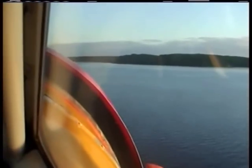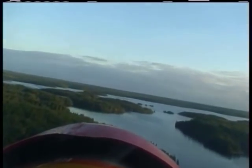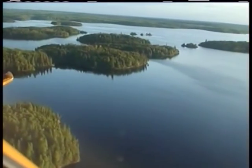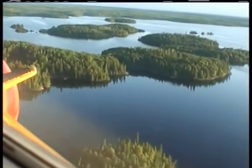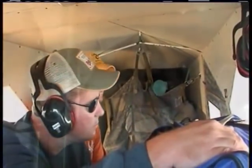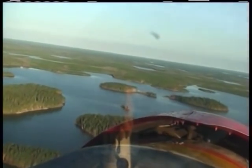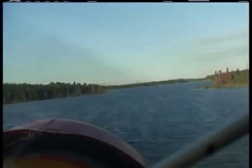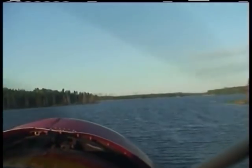Once on your way and in the air, the extent of the surrounding deep and pristine wilderness spreads out before you. Lush boreal forest, underlain by Precambrian bedrock, stretches as far as the eye can see. The innumerable lakes and waterways make this region of Canada famous for some of the best freshwater fishing in North America.